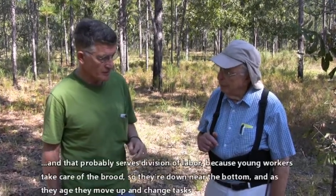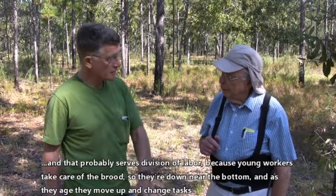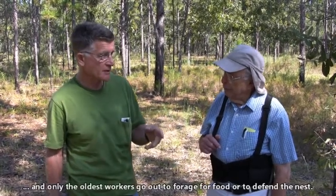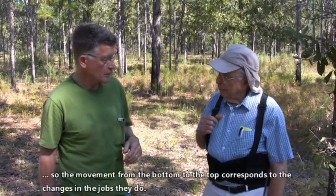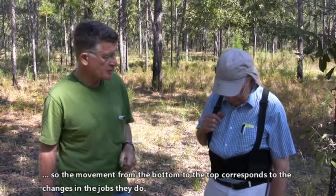And that probably serves division of labor, because young workers take care of the brood, so they're down where the brood is in the bottom, and as they age, they do more general nest duties, processing seeds and those kinds of things. And only the oldest workers go out to forage for seeds and to defend the nest. So the movement from the bottom to the top corresponds with the changes in the jobs they do.